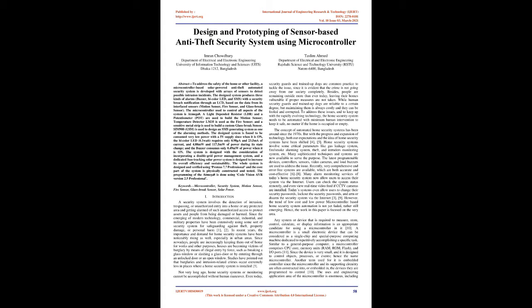The system is designed with the consideration of incorporating a double grid power management system, and a dedicated sun tracking solar power system is designed to increase its overall efficiency and sustainability. The whole system is designed and verified using Proteus 7.7 Professional, and the core part of the system is physically constructed and tested. The programming of the IJERT is done using CodeVision AVR version 2.5 Professional. Keywords: microcontroller, security system, motion sensor, fire sensor, glass break sensor, solar power.